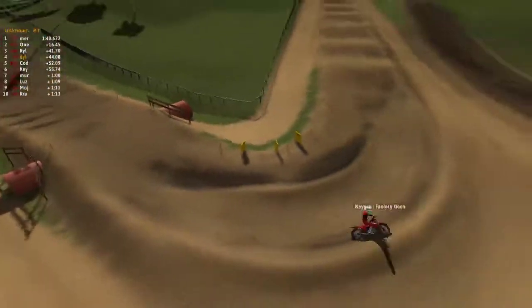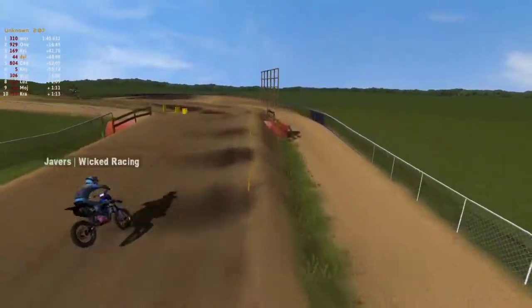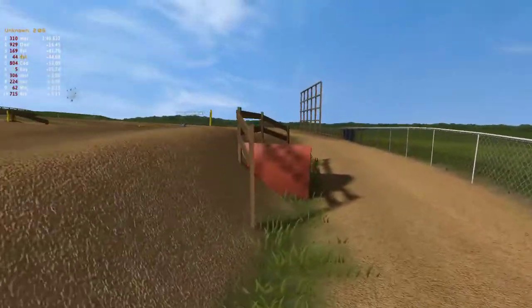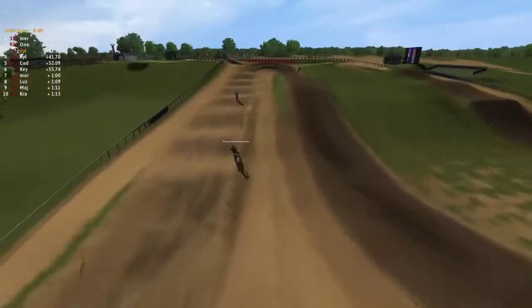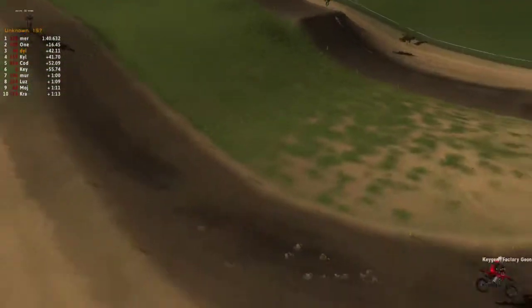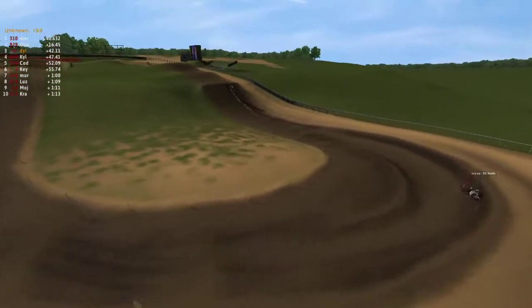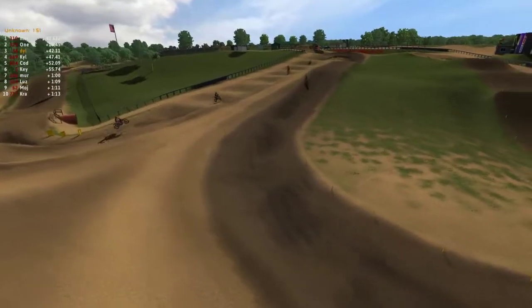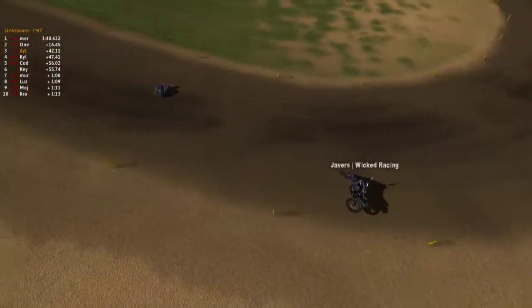Something happened to Keegan. I've seen Keegan hit this tabletop a few times today, a little bit too far to the right, and slide off of this dragon's back into this pipe here, and I think that's exactly what happened because there is now a gap between himself and Codes where there once was not. So Merv is trying to capitalize on that and take the 7th place or 6th place position back away from Keegan, and we'll see if he can make it happen.